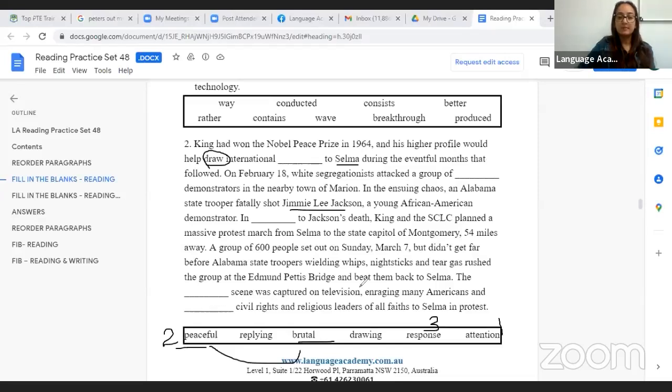So beating up people using tear gas, this would be very dreadful, a very negative thing. So what can we use? This kind of scene can be called brutal. Brutal is a negative word that we have here. So this brutal scene was captured on television, enraging many Americans and blank civil rights and religious leaders of all faiths to Selma. And what is Selma? Selma is a place. What form of verb have they used? They have used the ing form of the verb. Enraging Americans and blank leaders to Selma.